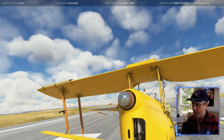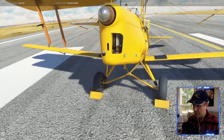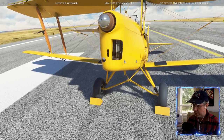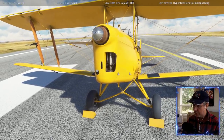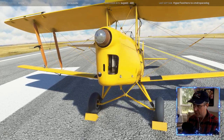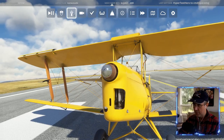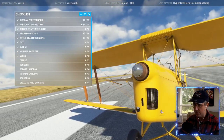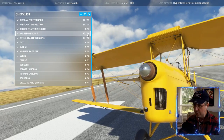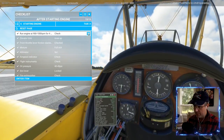You can use the handbrake to release the chocks. That's good to know. Let's try that out. Funny, not working for me. Maybe it has something to do with my views right now because I'm still in that checklist thing. Starting engine, after starting engine. All right.